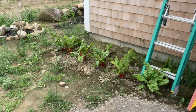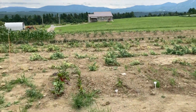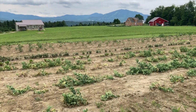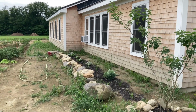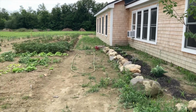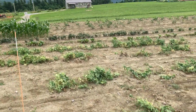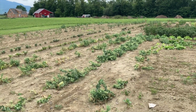Swiss chard's doing well. The rest of the garden is doing okay. One of the reasons I put so much in for just basically us was that all this dirt that you see here is basically the dirt that was under the house. So it's not really good soil. It's actually pretty bad soil. And we didn't have time enough to add manure to it, till it in, let it rot a little. We had to use what we had.